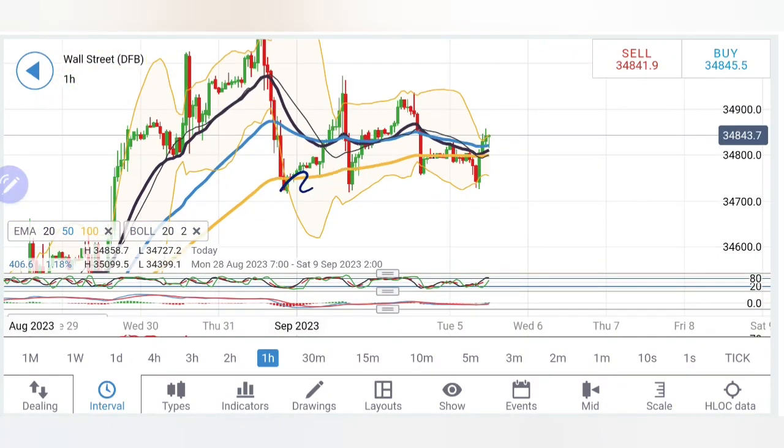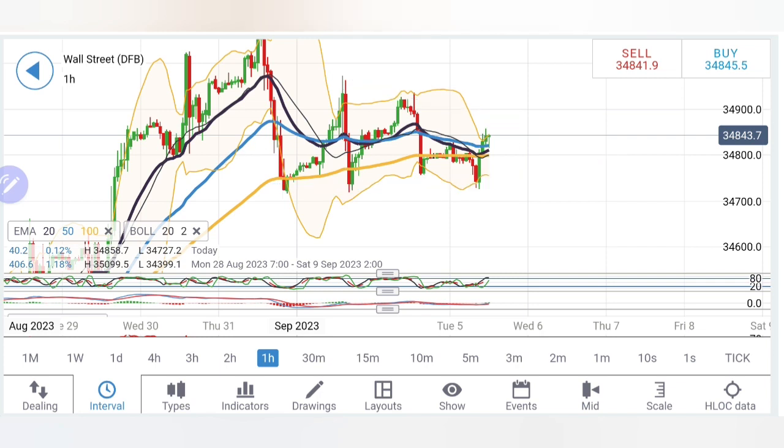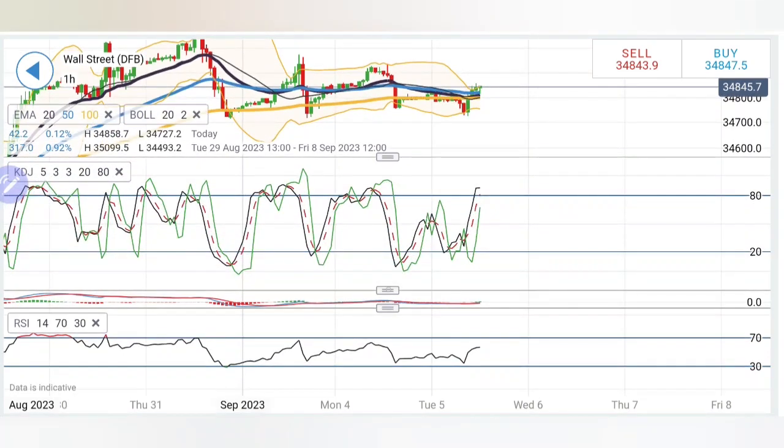Now look, US30 on the hourly chart, 34,720 levels. It is standing as a wall, and we can see a squeeze here. Lower highs, flat bottom. This is a squeeze. Now this squeeze suggests that the highs for the day should be at around 34,900, 950 zone. This is going to be the highs, and if it stays above 950, more bullishness may prevail.